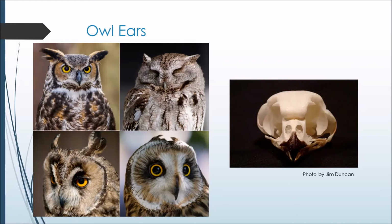Their flat faces act a little bit like our external ears, or sort of like a satellite dish. So what they help to do is funnel the sound in towards their ears. And if you take a look at this skull over here, this is a boreal owl skull. What you'll notice is that there's a little hole here and another one down here. And the skull is asymmetrical. One ear is much higher than the other. And this helps them to be able to pinpoint how far away something is that's making sound.